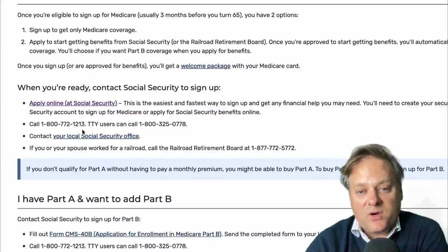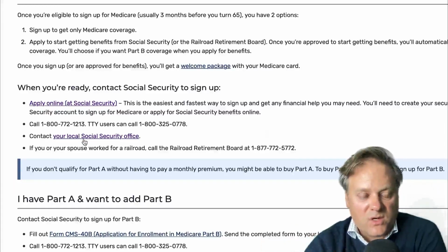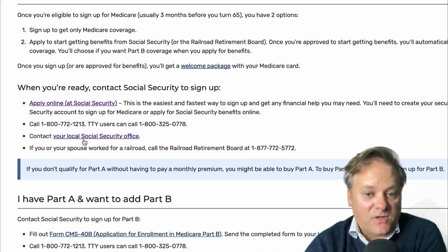And if you're an in-person kind of person, you want to go talk to a real person live, you can actually go to your local Social Security office. I'd recommend, especially during COVID and office closings and whatnot, to call them and contact them first and book an appointment, and just so you know all the rules, their rules as far as safety.